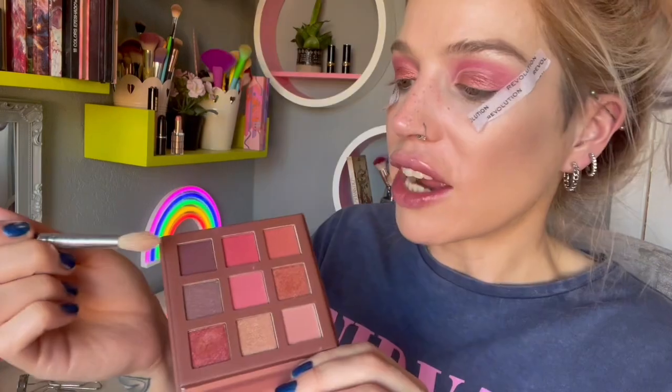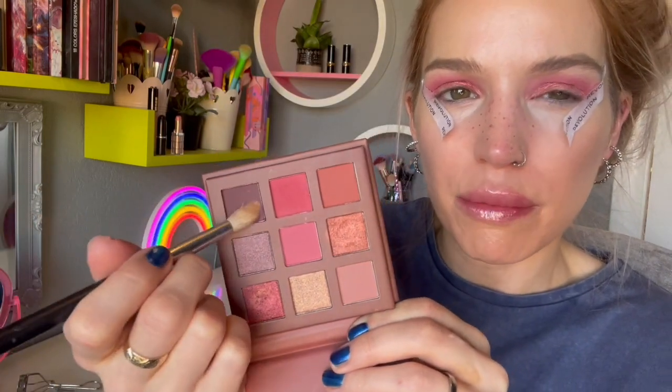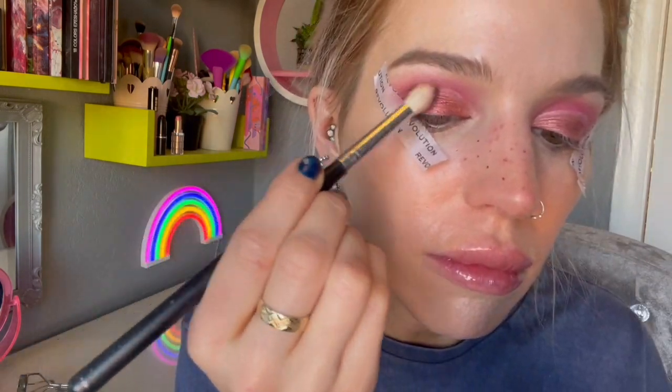We're going to put this shade in. She said, is it a dreamy? I said, no. She said, fuck that then. Don't give a shit. Actually, the longer I look at it, it does look kind of purpley. So I'll get a little bit of that on my brush, and I'm just going to pop that here in the outer V.